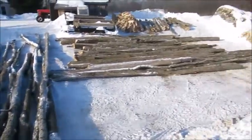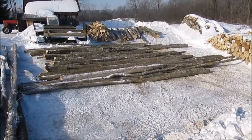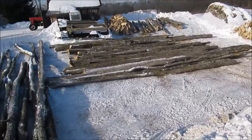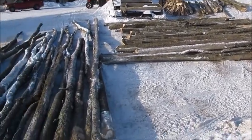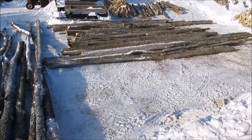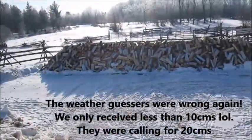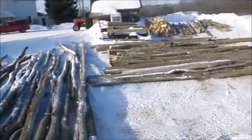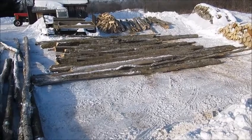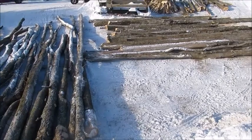I believe there's 38 trees I brought out. So I started Sunday after lunch, and it's Tuesday around 9:30, and I got some work to do. I gotta cut this up as much as I can today, because we're supposed to get a lot of snow Wednesday, Thursday. I might videotape some of me cutting it up, but you've seen me cut wood up before. We'll see. There's definitely going to be some splitting videos.